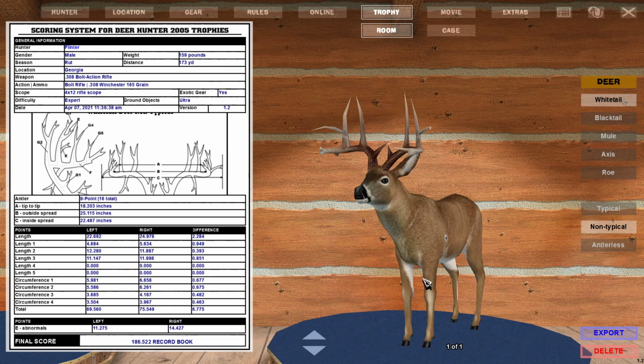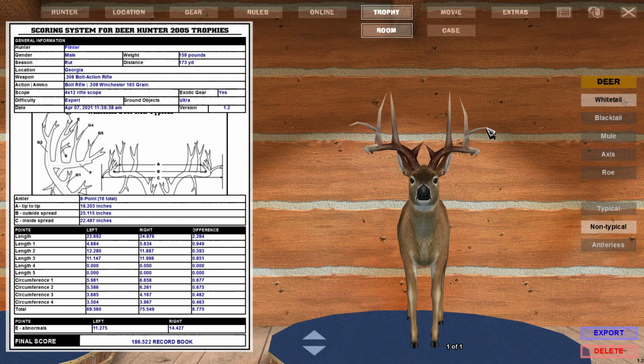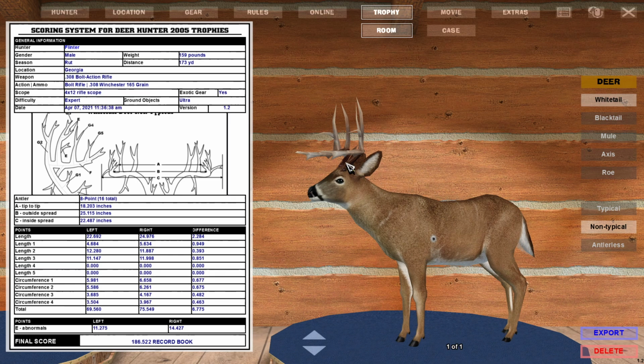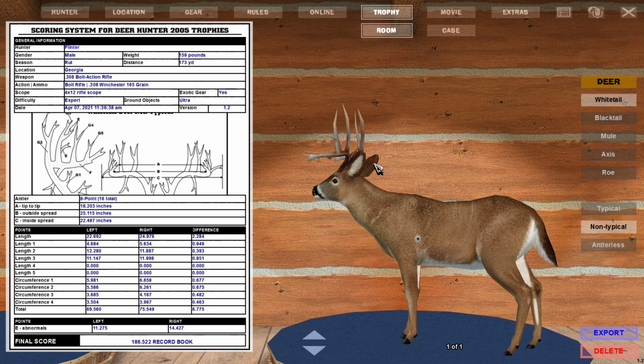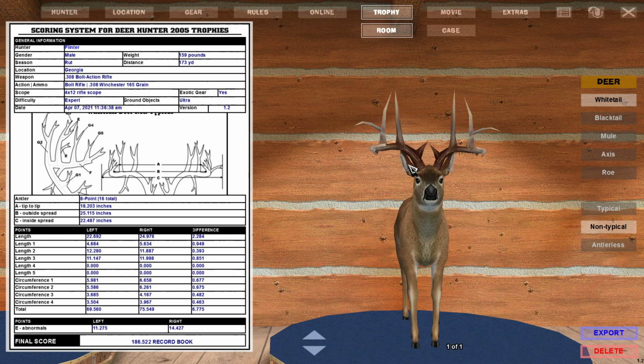I like the frame on that. I just think it's really cool with these stickers off the G3s. But he's apparently a mainframe 8, but he's a 16-point total, so he's got basically 8 stickers. I think he's completely even too, so it's the stickers off the G3s, and then there's like these little drop tines you can barely see. I think that's where that's coming from, but that's a cool looking buck.